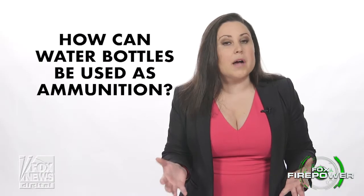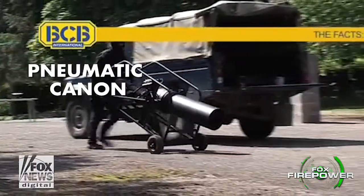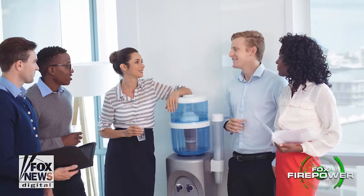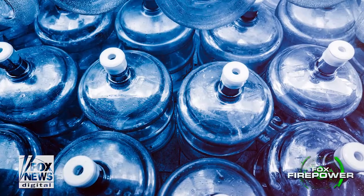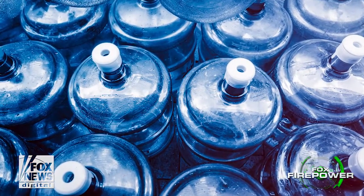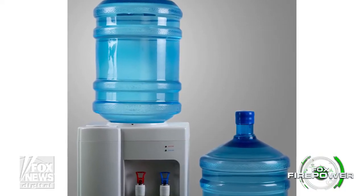Now, how can that be possible, right? Well, it's a pneumatic cannon, so it uses air pressure to fire off that ammo. You might be picturing the smaller water bottle, but what it actually uses is those big tanks. You know how we use that phrase, water cooler talk, hanging around the water cooler in an office. It's exactly those humble, ordinary, ubiquitous water tanks that we use all across America in pretty much every office, every building, every hotel, every school.